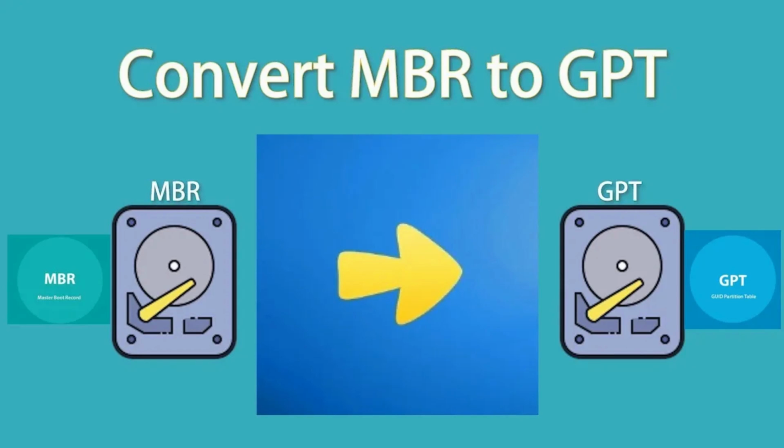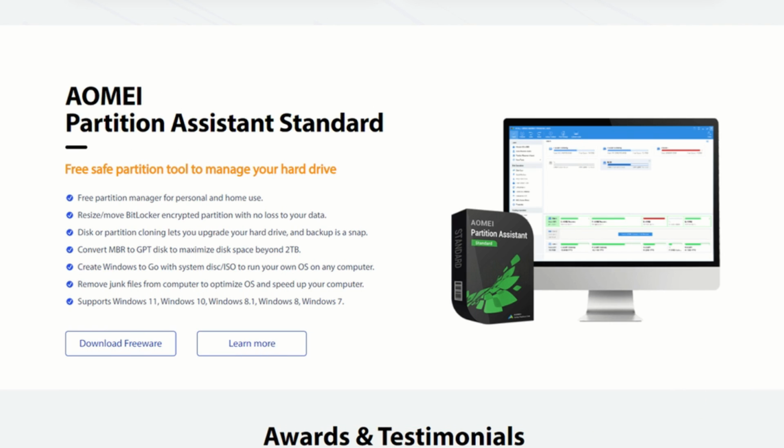And you can convert from MBR to GPT so that you can maximize your disk space beyond 2TB, because a lot of us, myself included, since I edit a lot of videos, I have a lot of hard drives lying around, and I do have hard drives larger than 2TB.